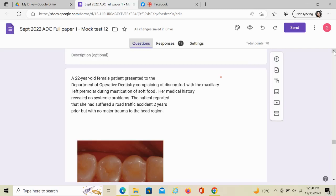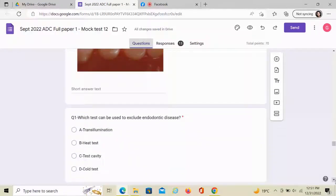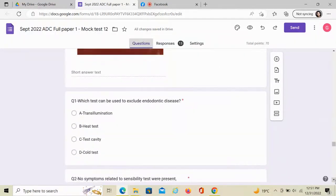Her medical history revealed no systemic problems. The patient reported that she had suffered a road traffic accident 2 years ago, but with no major trauma to the head region. Alright, so this is the history of the patient. Now let's see the picture. Picture looks pretty decent. Now, which test can be used to exclude the endodontic disease?